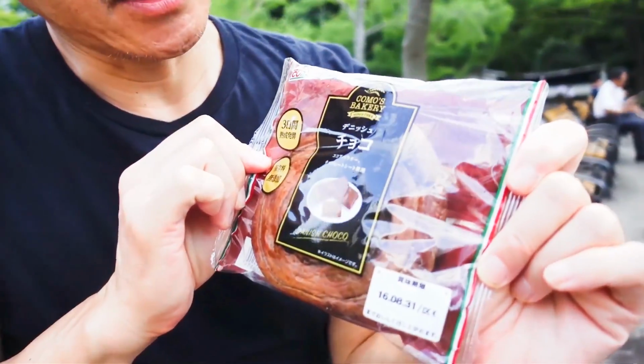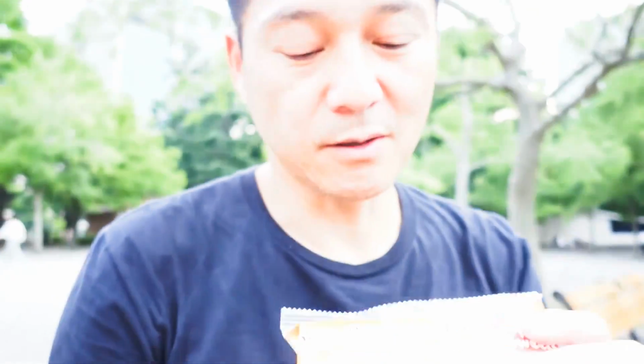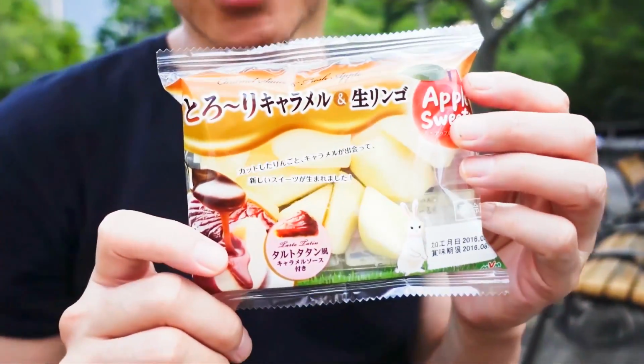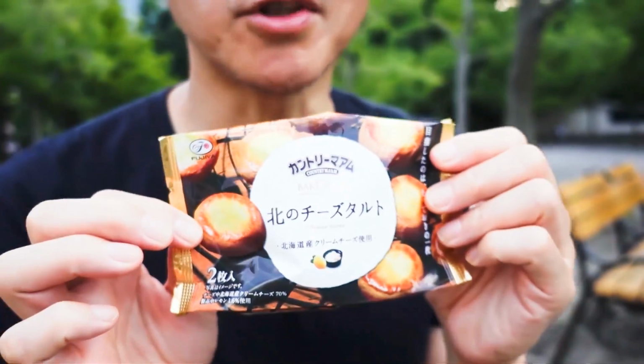I'm here at Shibuya Park, very near Ginza Station. This is probably one of my favorite parks in Tokyo. It's the first park I visited when I moved back to Tokyo because I live near this place. But for lunch today, I got this chocolate Danish, and I also got some fresh apples with caramel sauce, and I got some cheese tarts. And these are all from the vending machine.